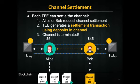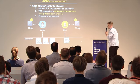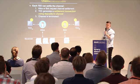And finally, at any point, each of the users can settle the channel. So let's say Bob wants to settle the payment channel. He contacts his enclave here, which generates a single settlement transaction, which can then be forwarded to the blockchain. So note that we don't have this issue of revocation, right? There's only one transaction being generated, and that's for the final state of the payment channel.